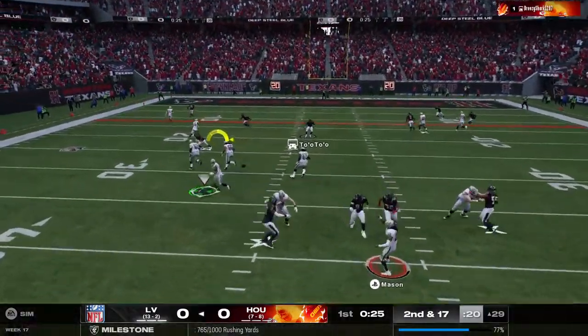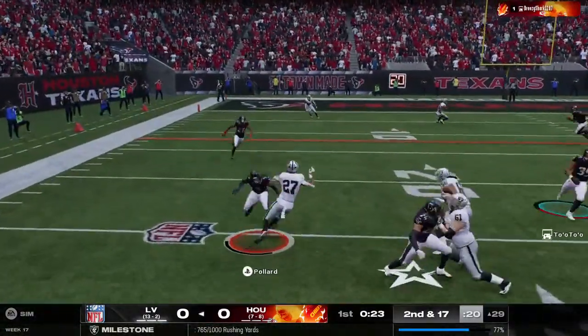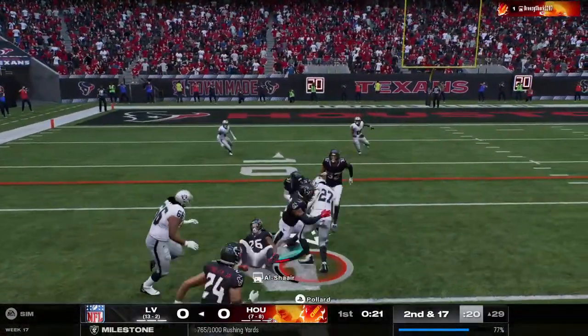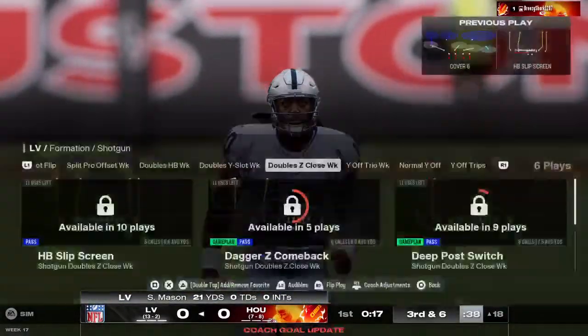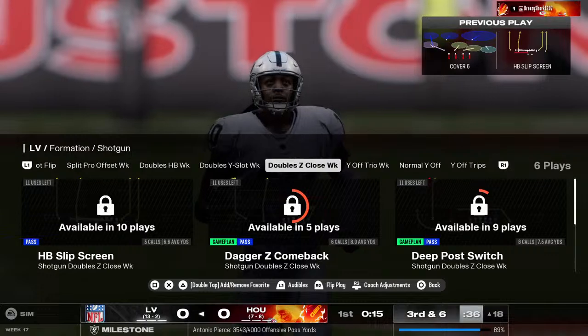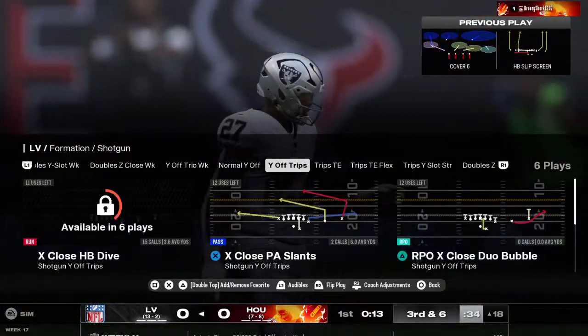Back to throw. Mason. Here's a screen now for Pollard. He'll get it inside the 20, and he'll finally be taken down at the 18. They get 11 back on that one. It leads to 3rd down.